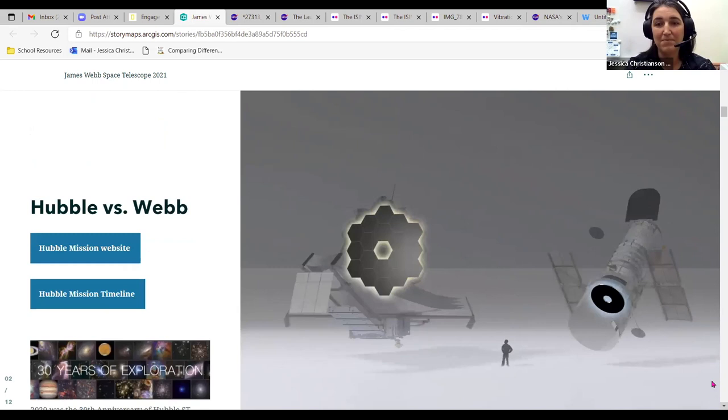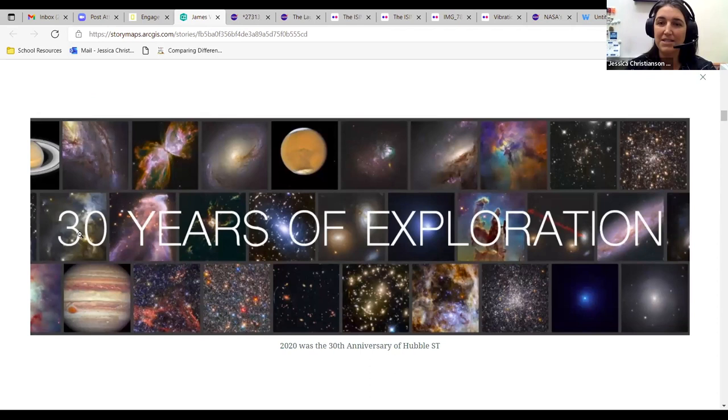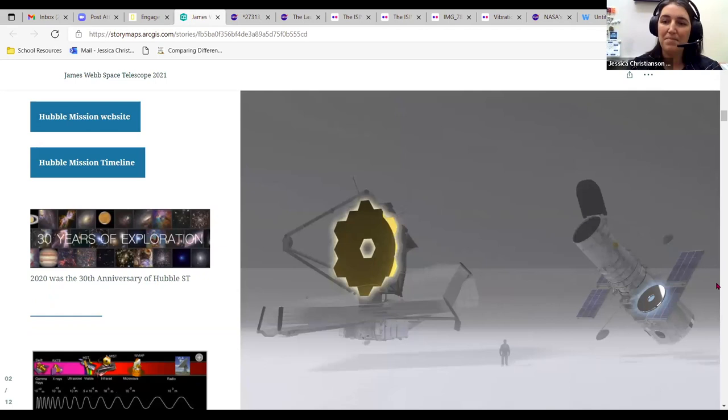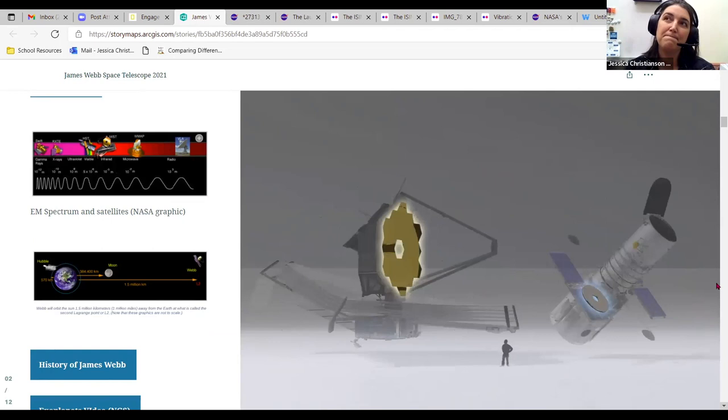Hubble, like I said, is 31 years old, and it just opened up all kinds of amazing images. I love this graphic because it shows a lot of those things. Hubble really focused on images with ultraviolet light, visible light, and just a little bit of infrared. And that's where we get these beautiful nebulas and gas clouds that have been apparent. A lot of the discussion with James Webb Telescope and Hubble is that it's not a reboot. It's almost like a successor and a next stage in the evolution.